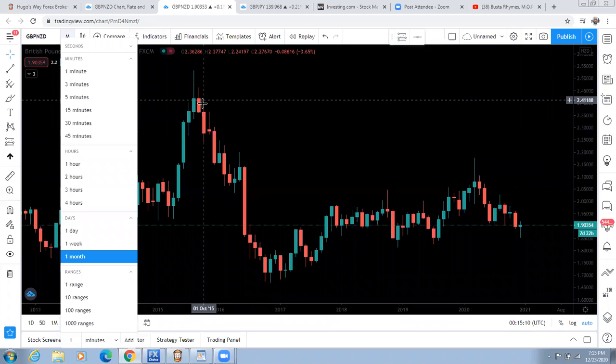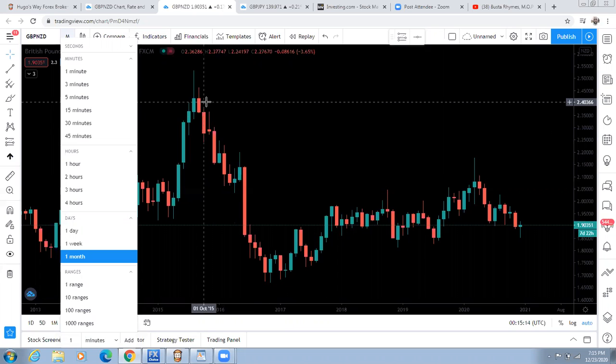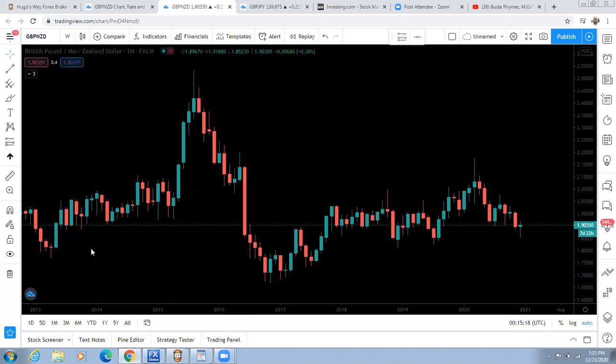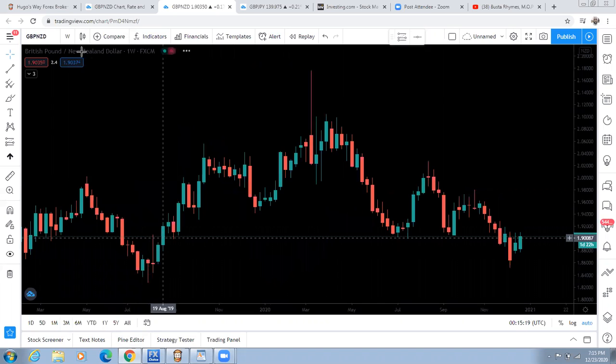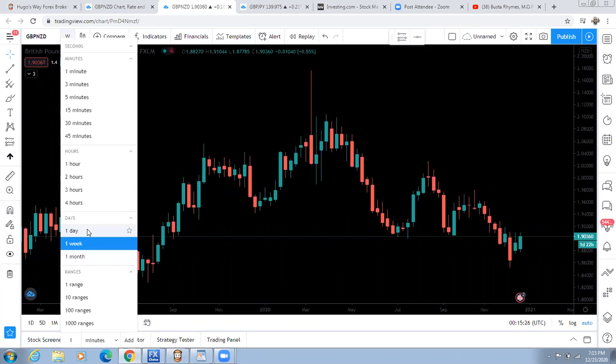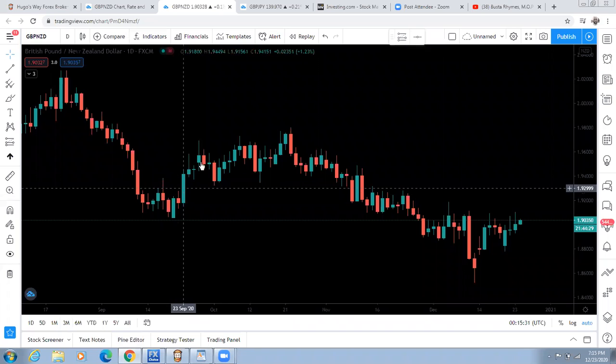Regardless of how big or how small they are, each one of these represents 1 month when I'm on the monthly time frame. When I switch to the weekly time frame, each one of these represents a week. That's why you have to know what time frame you're on. I switch to the daily. Each one of these represents a whole day.